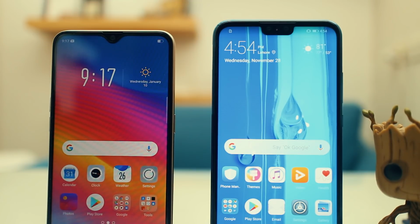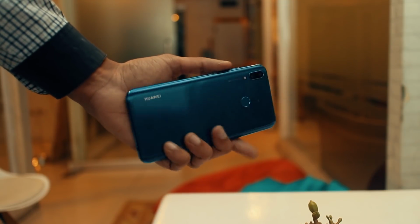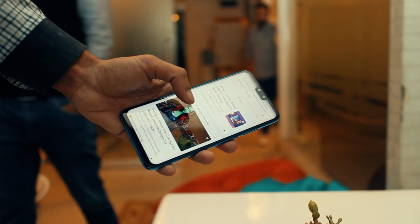The Huawei Y9 has a Kirin 710, while the Oppo A7 has a Snapdragon 450. If the A7 had a Snapdragon 636, that would have made things more interesting, because those two are pretty comparable processors. But between the Kirin 710 and the Snapdragon 450, there's just not that much competition. The 710 is a much better processor. So the raw performance, like opening apps, the smoothness, going through the UI, all those things are just better on the Y9.